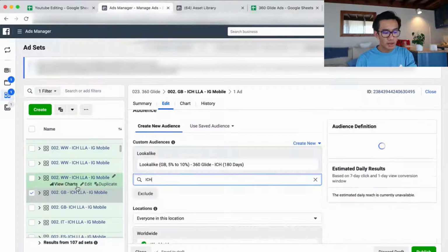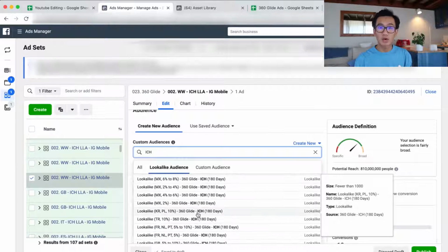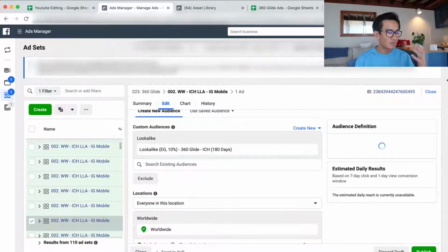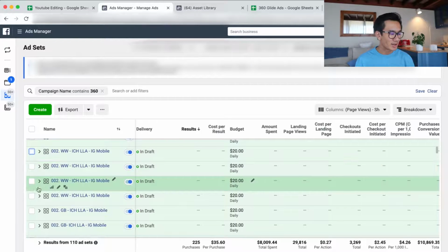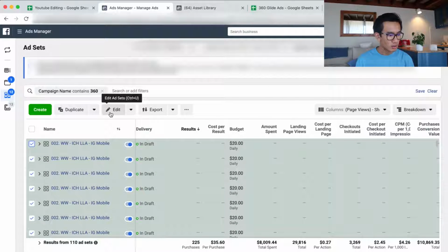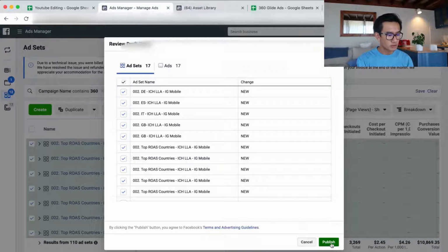So now go ahead and load up all these ad sets with its corresponding audience I just created, but I don't rename the ad set just because it will take too long to name each one, France, Germany, and the combination. So I just go ahead and lazily rename it to 004 initiate checkout lookalike audience. That's what I'm going to do now. I named it top ROAS countries, and I should have changed it to 004. I forgot to do that. And go ahead and launch all those.